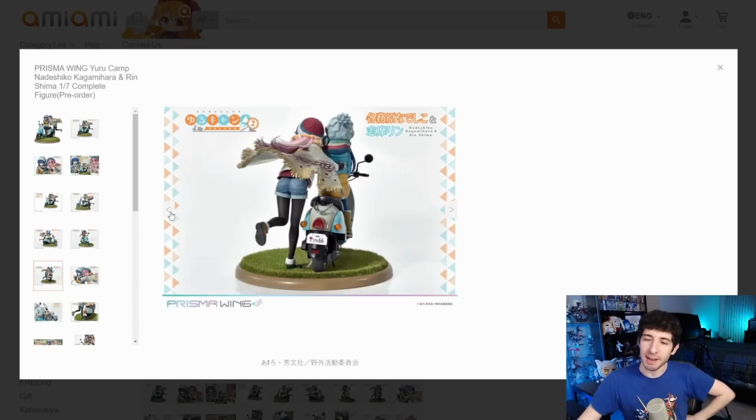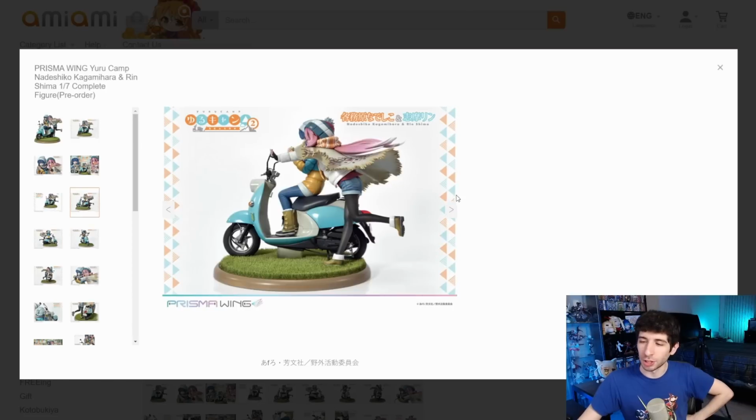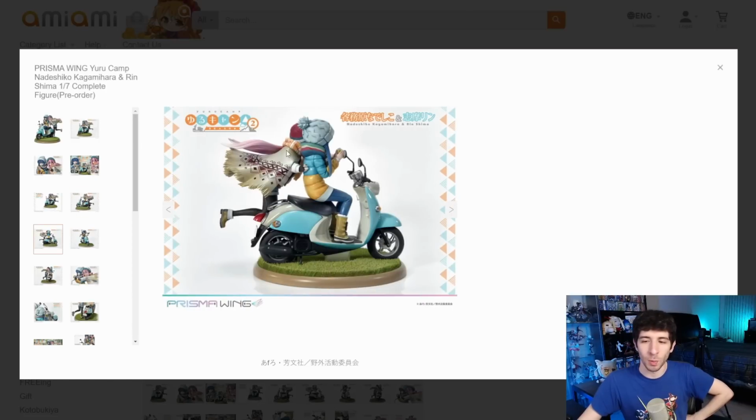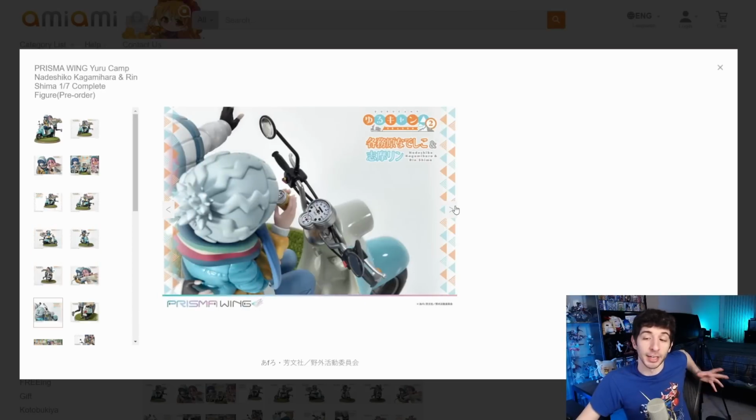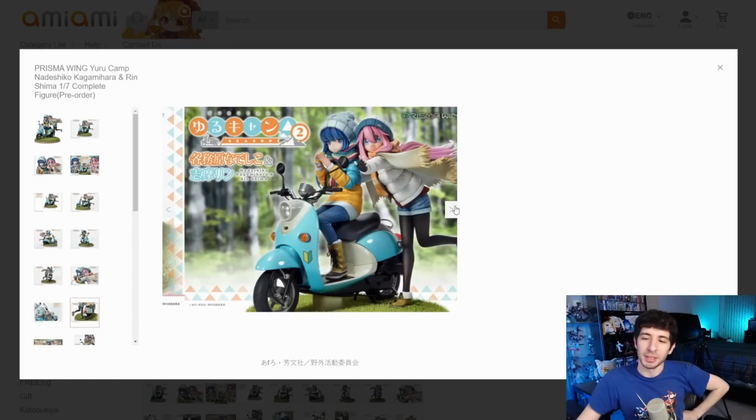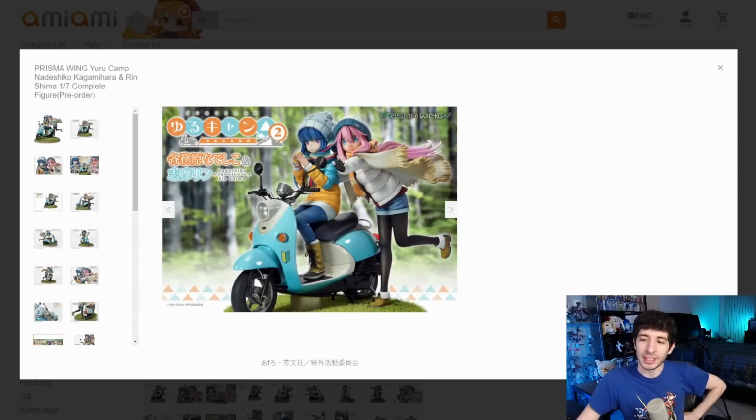And I could say the same thing about the poncho that Nadeshiko's wearing. Why is it so shiny looking? I feel like of all the clothing that they're wearing, that should not be one of the shinier pieces. It just doesn't really make sense to me. But really, it's the shadows being cast on her face, and her eyes are so big, and the fact that they went with the flat mouth where there's no definition or depth to it. I think Nadeshiko looks really bad and Rin looks fine.